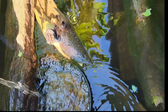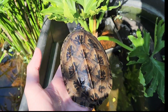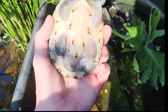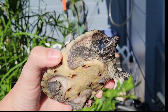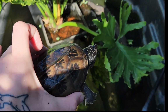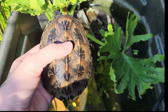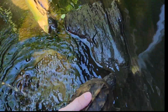All right, let me see if I can find the other ones. Okay, so this is Hercules. This is my giant Mexican musk turtle. I think it's a female, but she's, come on, focus. She has gotten so big. She was tiny when I got her. Oh, come on, focus. There we go. She's beautiful. She's got this gorgeous shell, and the spotting is just absolutely gorgeous. Ooh, all right. You got claws even though you're little.